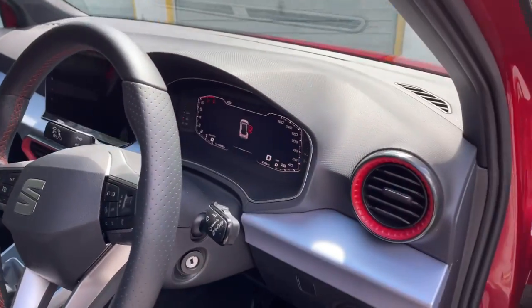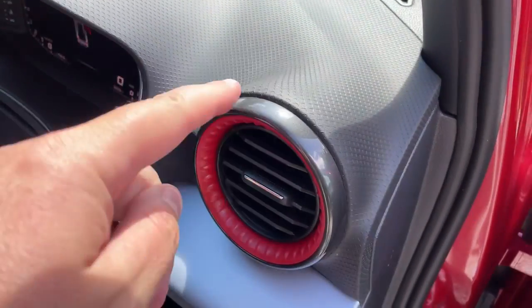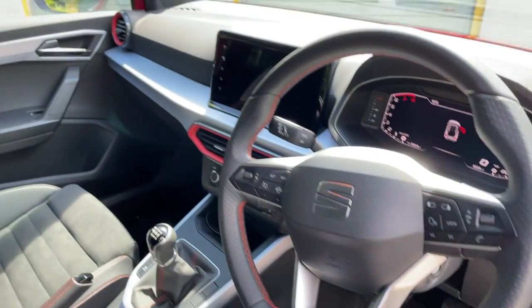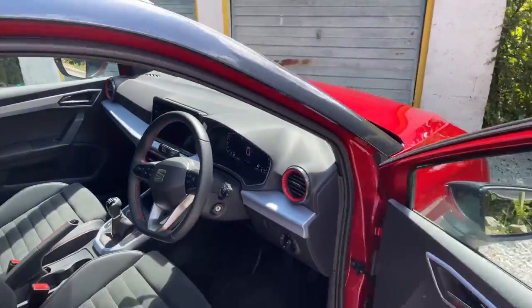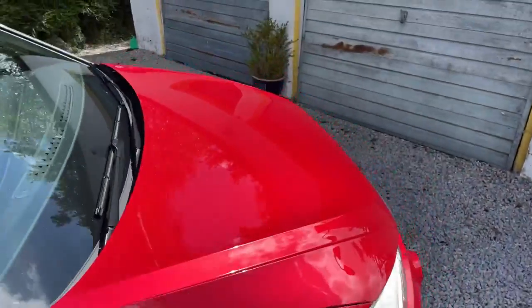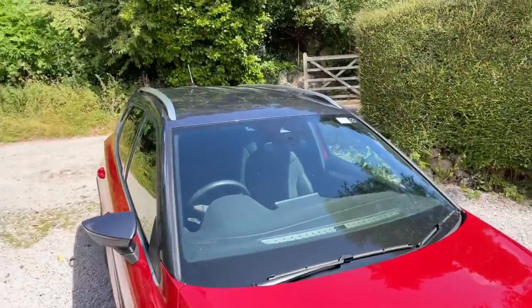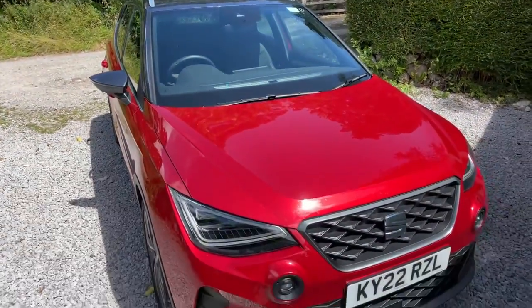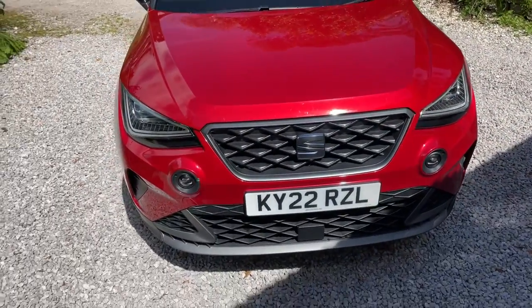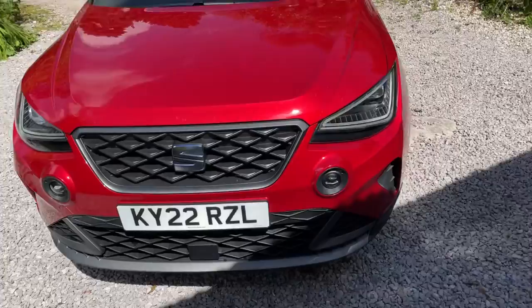And one thing that really appeals to me is the accents here are the same colour as the exterior paint. Economy wise, I was getting around 50 to the gallon, and when I put my foot down I was still getting 44. LED lights, but you can get eco lights dependent on which trim you go for.